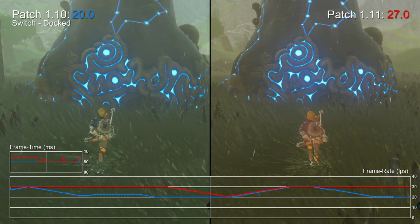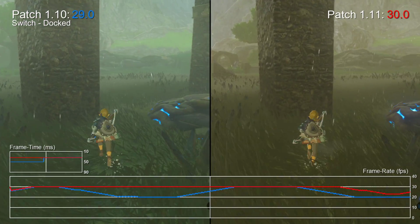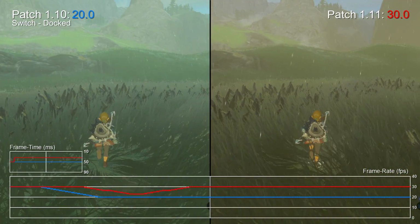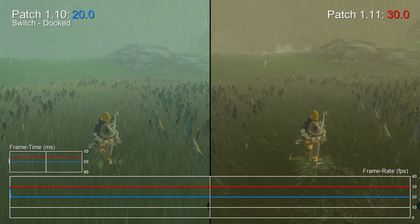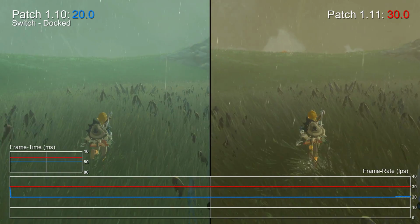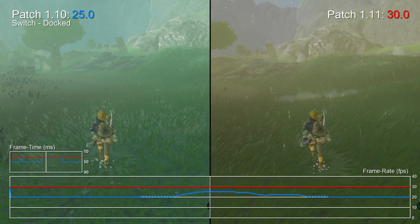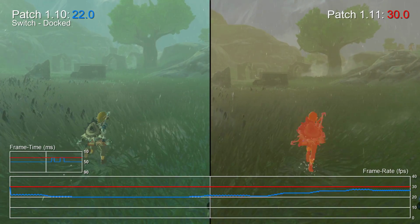It's not a perfect delivery, and Zelda's double buffer VSync still clearly attempts to hard lock the game to 20 FPS when frames run past a 33.3 millisecond render time. But on the whole, you don't need a frame rate graph to know this plays out more smoothly on patch 1.11. More surprising still, if you're running in handheld mode, this shrine area outputs at a perfect 30 FPS on the Switch's smaller screen, where on patch 1.10 it was struggling.